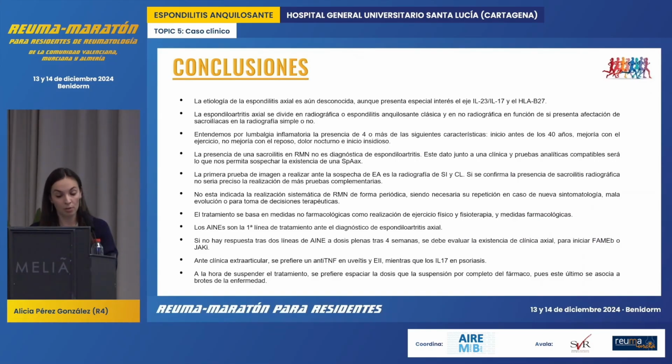Treatment will be based on both non-pharmacological measures, such as physical exercise and physiotherapy, and pharmacological measures, with anti-inflammatory drugs being the first line. If there is no response to 2 full-dose courses of anti-inflammatory treatment, it is necessary to reassess whether there are axial symptoms in order to initiate a biologic DMARD or a JAK inhibitor. And in the presence of extra-articular symptoms, if we have uveitis and inflammatory bowel disease, a monoclonal antibody against TNF is preferred, whereas if it is psoriasis, an interleukin-17 inhibitor is preferred. When it comes to discontinuing treatment, we prefer to space out the doses rather than stopping it completely, as the latter is associated with disease flare-ups.